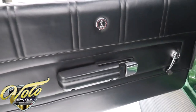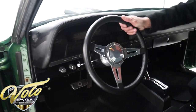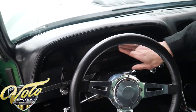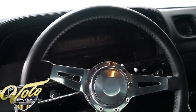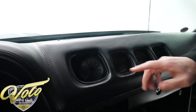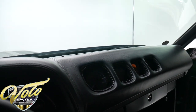Inside the car's got some fancy upgrades. We got a really nice custom cushion grip leather steering wheel. The dash pad has been professionally reupholstered. I will say the instrument lens or the gauge is a little yellowed, a little tarnished. And they did sneak a tachometer in this first opening here. It's kind of like a race car. Those gauges, they're kind of aimed at the driver, kind of cool.